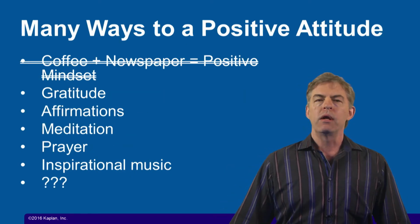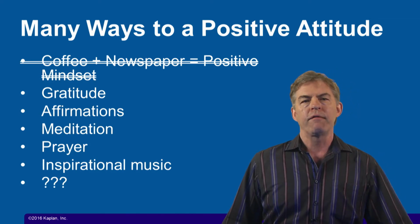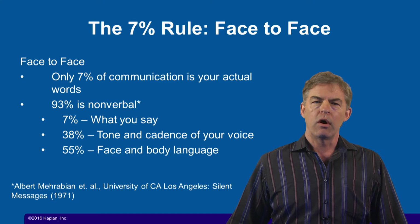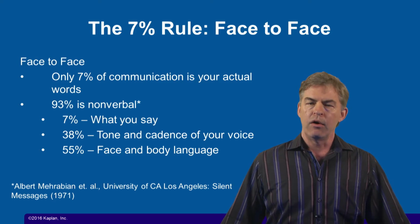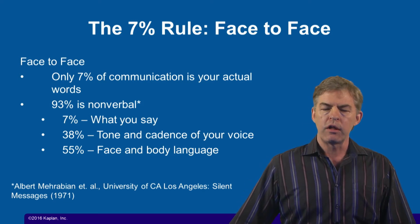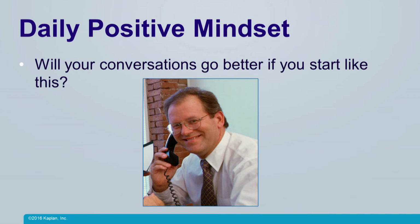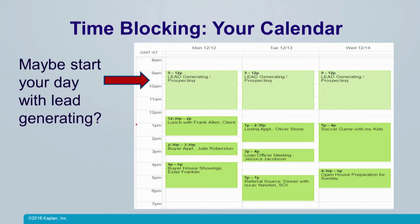So we talked about the many ways to positive attitude, gratitude, meditations, affirmations, and so forth. We talked about the 7% rule, that only 7% of what people hear from you is the things that you say. So here's the chart again, showing you how important your body language and your voice is when you are meeting with people face to face, and when you're talking on the phone. That positive mindset is going to give you, again, a great way to communicate. Notice this guy is smiling when he's dialing and talking on the phone.